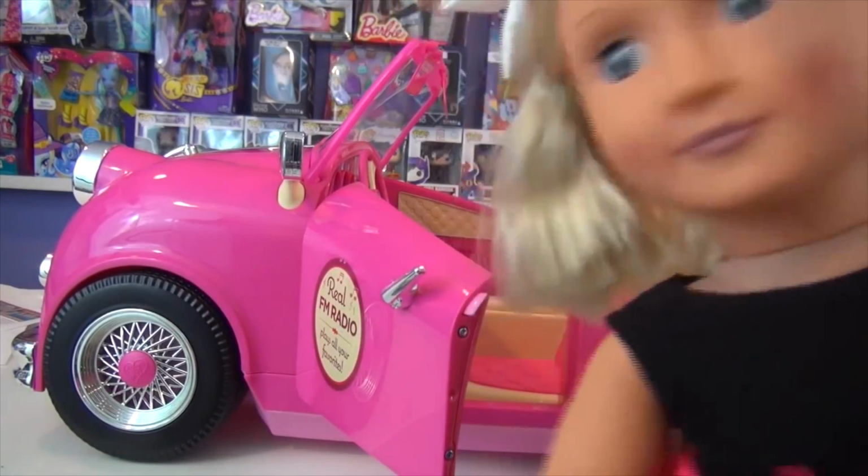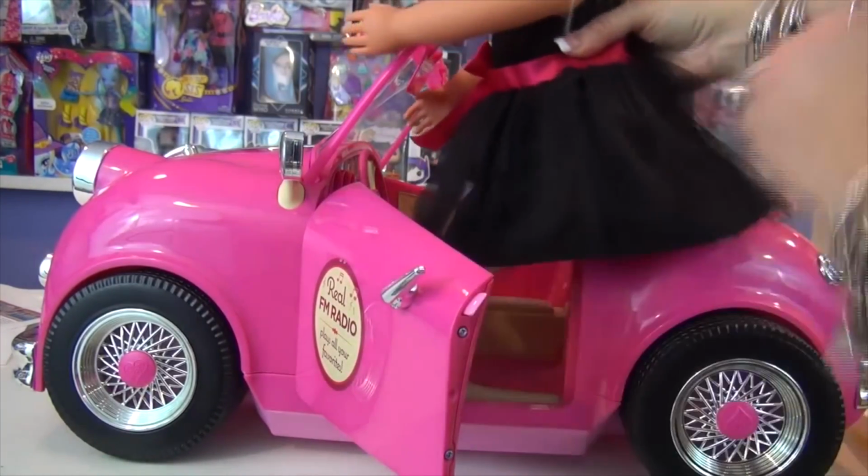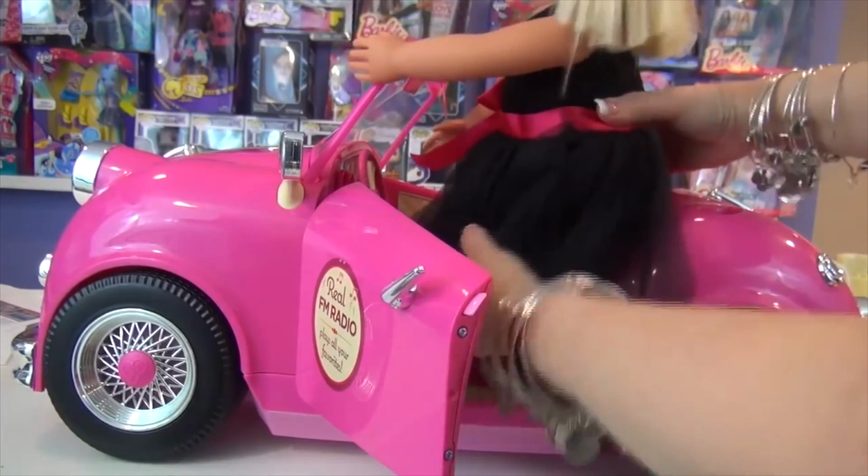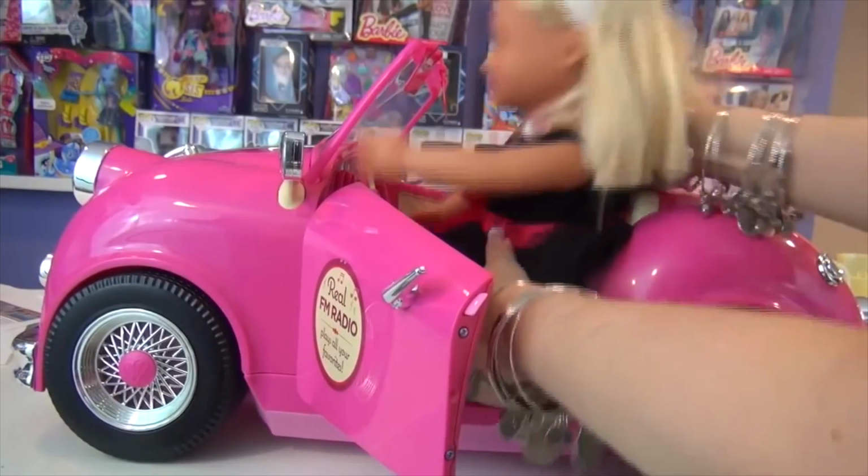That's a pretty cool feature. Don't you think? Yeah, Mommy agrees. All right, so let's get you in here. Let's get your dress tucked underneath you. Yeah, could you do that? Because it's really awkward when you're driving in a dress and your dress is all scrunched up.